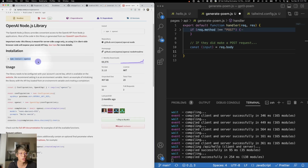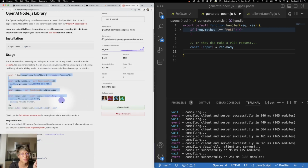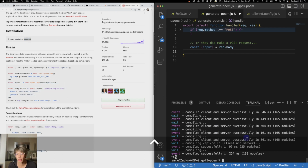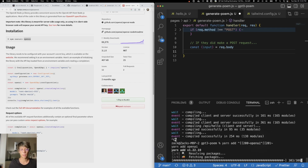So all we need to do is just run npm install openai. And then we have to set up some configuration. But then, as you can see, y'all, we can just call openai.createCompletion, and then we do stuff. So let's go ahead and install this package. I'm going to rush through this part because we are running out of time. So yarn add openai. Oops, I think that worked. Okay, we added OpenAI. Let that load.